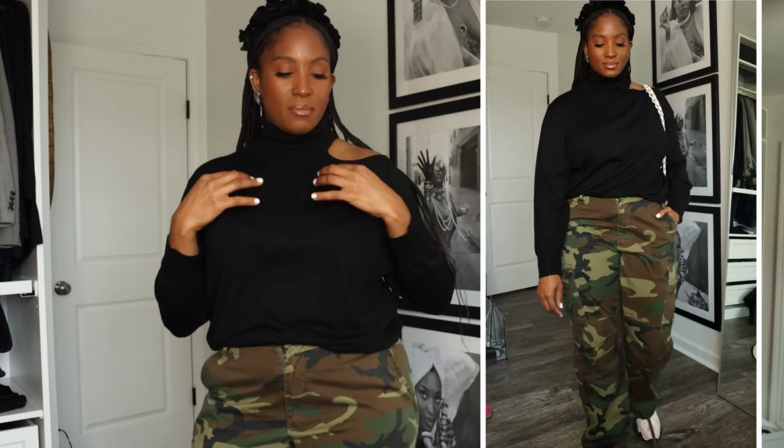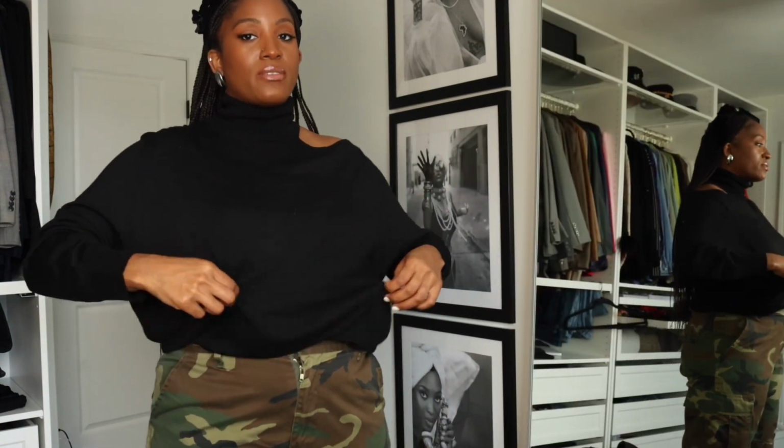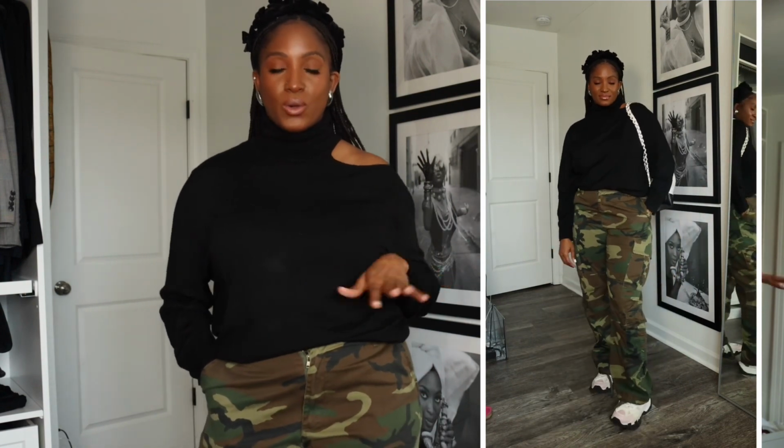And then of course the turtleneck with the peekaboo cutout shoulder, and it is a turtleneck. It is large enough to tuck in, so I opted to tuck it into these camo cargo pants that I wear. I wear these to the ground because they're so comfortable, they're stylish, they're camo, they just go with anything. So these will never get old.